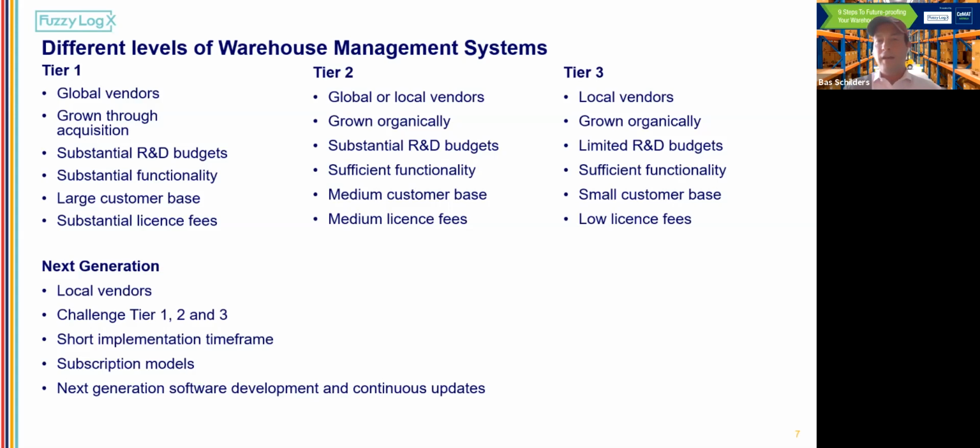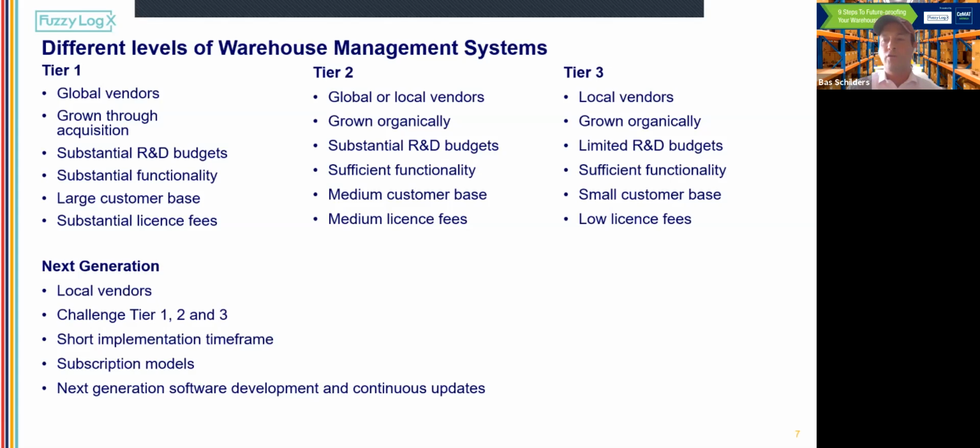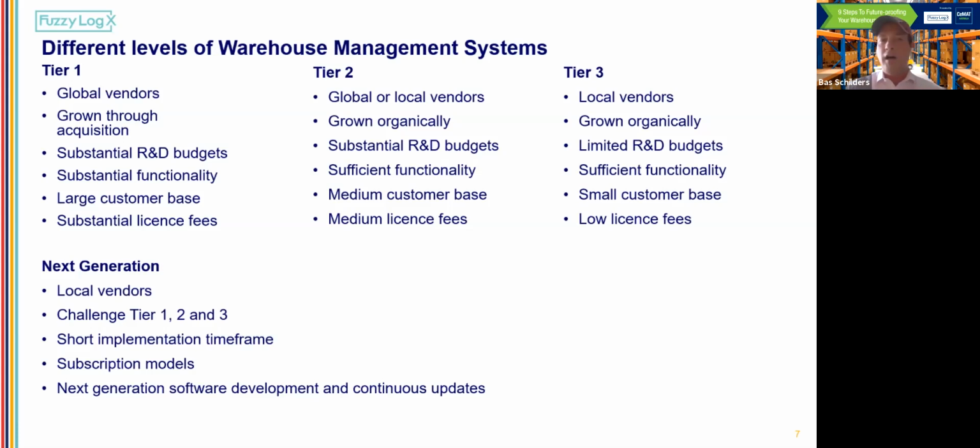Now, all of these have a place in the market. The tier 1s, the tier 2s, great functionality. They've got substantial R&D budgets, so there's continuous improvement happening in this field. Their biggest downside is because they've been around for so long, it's very hard to innovate. What I mean by innovation, and Karl will talk about this in a lot more detail than I can, is using the latest technology: AI, mobile, Android devices, and being completely independent from any type of software platform or hosting platform.